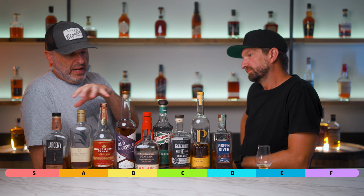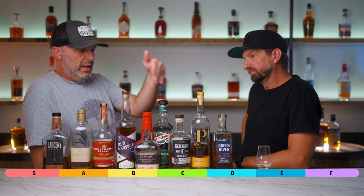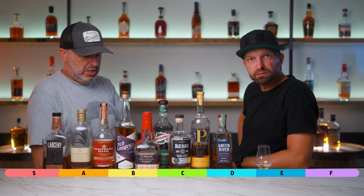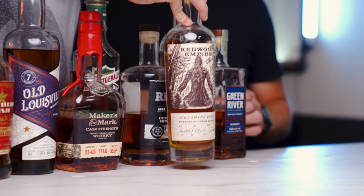Like I said, the flavor is up here. The price for me brings it down here. You're more in this area. I think we can kind of just go B-. B-ish. All right. Well, there's 9. The Redwood Empire Screaming Titan.